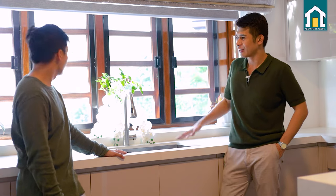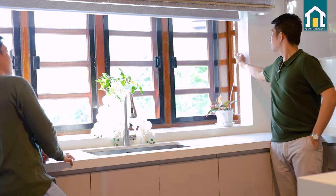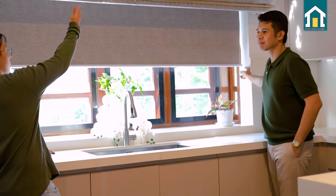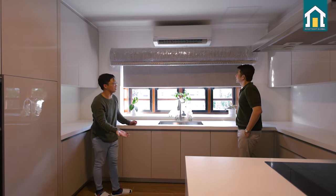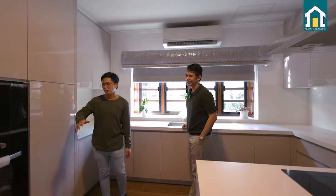You can see who's outside. Yeah, but if you don't like to see the people outside, you also have your curtains there. Na pwede mo siya isara. Yeah, I see. And of course, you have your AC in the kitchen. So para din malamigan. But yeah, you get your own microwave.